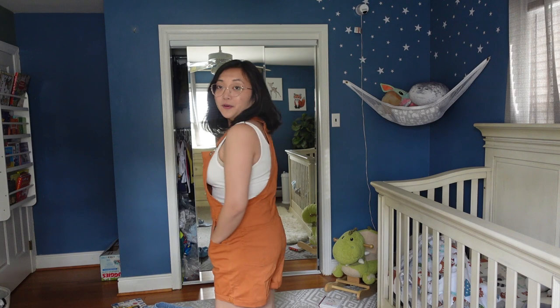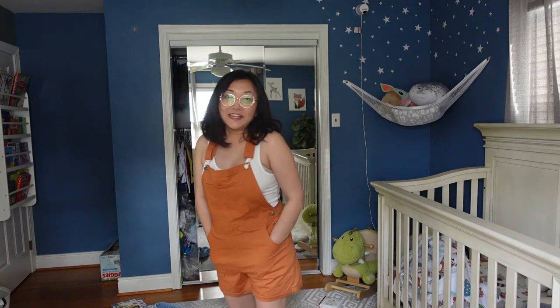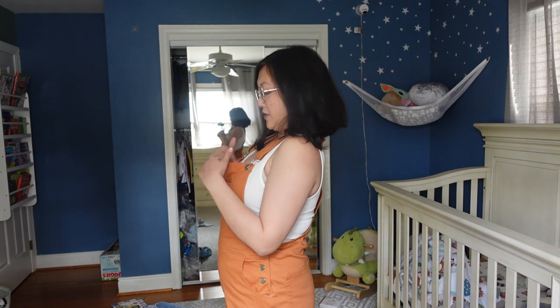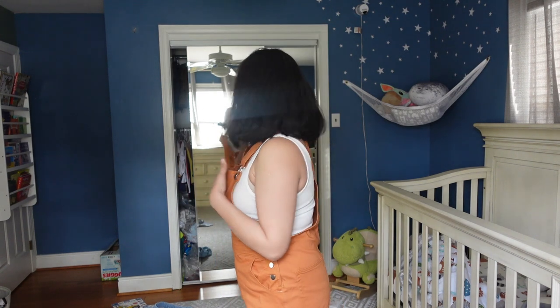I kind of love it, but I feel like I would be a little bit nervous to wear it in public. I don't really see people wearing stuff like this in public, but I shouldn't care about what other people think, and I love it. Makes me feel like, I don't know, an artist or something, like a painting artist. But very comfy. The front is sticking out a little bit, but that's okay.